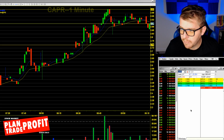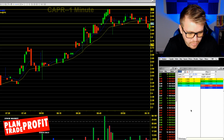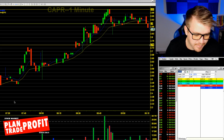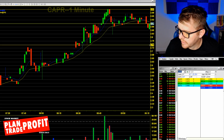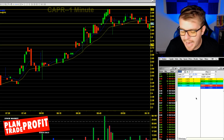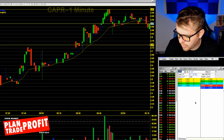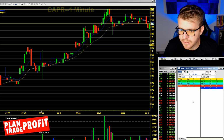But then at open, we get a big spike in volume. We get a big spike in action. And CAPR could be off to the races once those shorts pile in there. If it breaks over $3, definitely I'm looking for a nice short squeeze there. So the shorts could be adding to the fire. It really just depends how heavy the shorts want to short it and how much the buyers want to step in there at open and get this to pop up there.